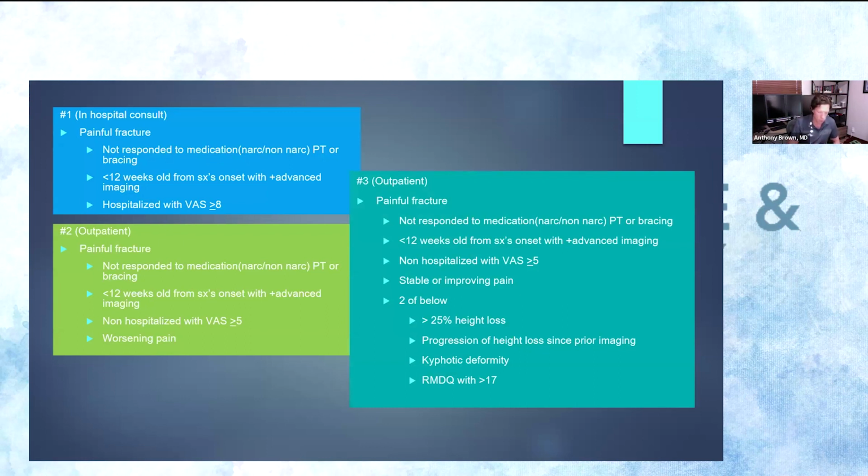So a patient with stable or improving pain has to have two of the below. They have to have greater than 25% height loss. They have to have progression from original imaging. So you have to have interval imaging showing progressive height loss, like the one that Dr. Williams showed us on the first case. He would be reimbursed for that procedure because there was progressive height loss. They have to have a significant kyphotic deformity at the incident levels. Or they have to have a Roland-Morris disability questionnaire with a greater than 17 response on it. So you have to meet this criteria to be reimbursed for the procedure.